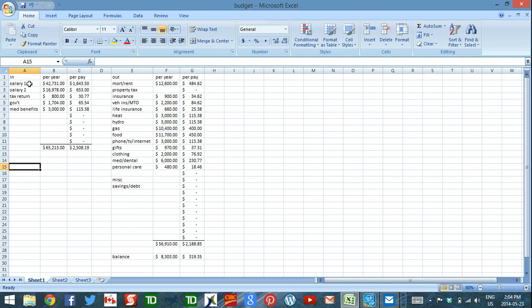So basically what I did is I went through and I thought of every category of money that I can count on coming in every year into our house. So I put tax return in my budget because I know that for the last 10-15 years, every time I file my taxes, I'm guaranteed about an $800 return. So I mean, I can budget for that.